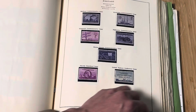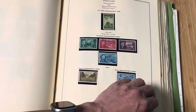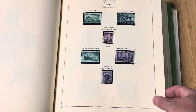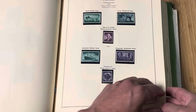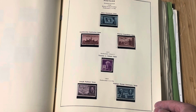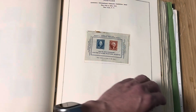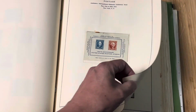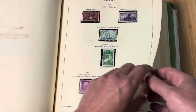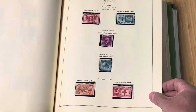Oh, that one's neat. Towards United Nations. 1945, so I think that was after the war. Roosevelt, Iwo Jima. Oh, that's a good looking stamp there. 1945. Coast Guard, Texas statehood, Iowa statehood, Smithsonian, Thomas Edison there, Pulitzer. This is a pretty complete set once you start getting into the mid-1900s here. 100th anniversary, the Everglades. Yeah, I didn't realize my father had so many complete sets here from all of these.